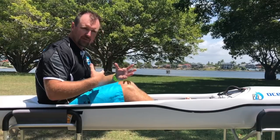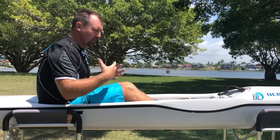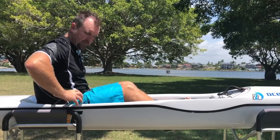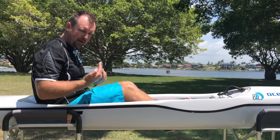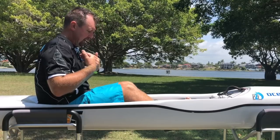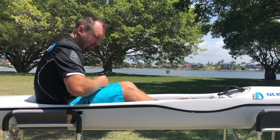Now, there's a number of reasons for this, but for me as the coach, what I try and do is look at the hips. At the moment, my hips are actually pointed backwards, okay? Normally when you paddle, you need your shoulders to go forward of your hips, and what that then does is you have this slouching action, this roundness through the back.